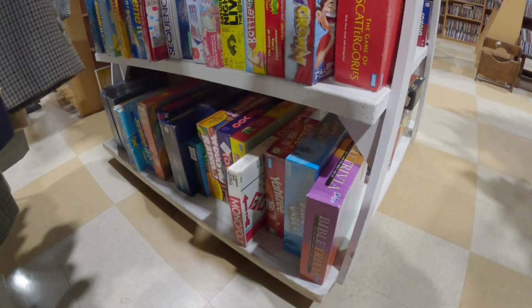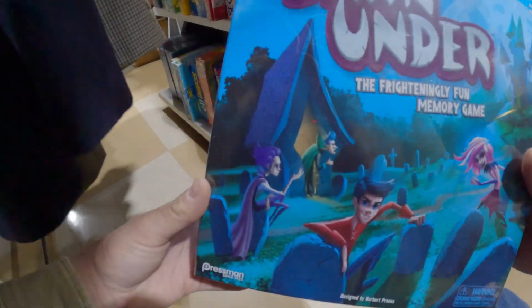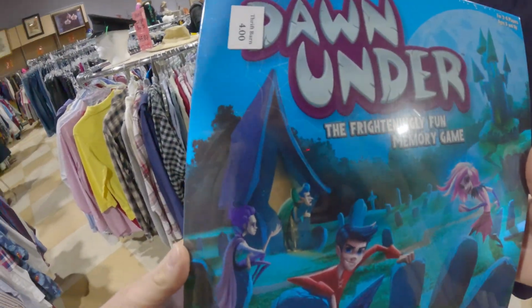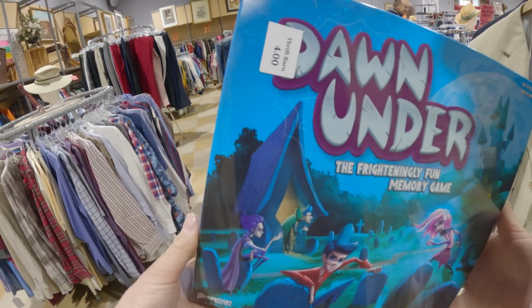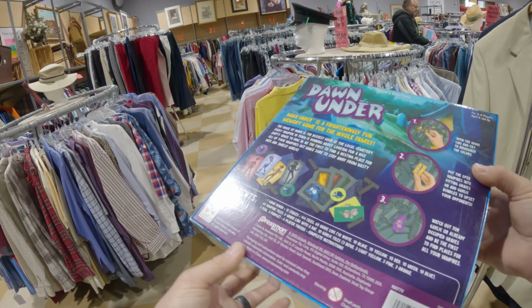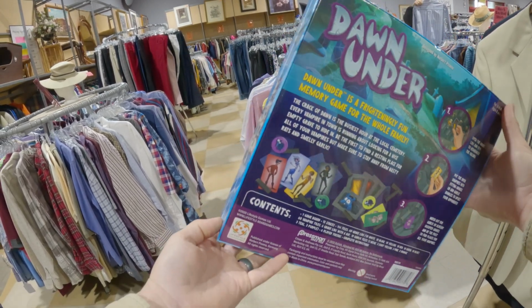On the other side, another board game catches my eye, Dawn Under. It's one of those newer type board games for kids. It was new sealed. I could not find any sold comps for this, and there were like 4 listings for around $35 to $45. So I do end up picking this one up.